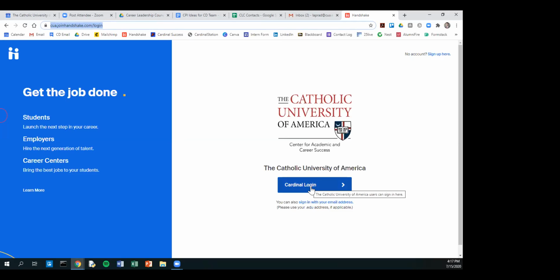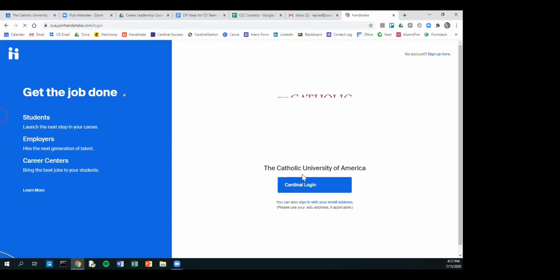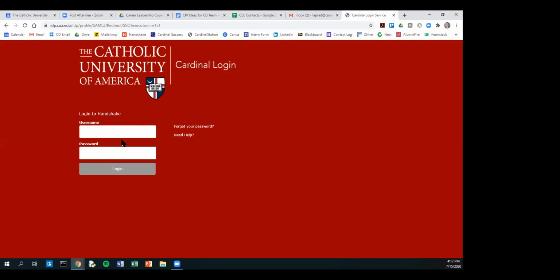So it's easy enough to log in. You see here that you can click in with your Cardinal login. I have a stale request because I was just logged in, so let me refresh the page. It'll take you to this site, and if you haven't logged in yet to your CUA credentials, this is a preview of coming attractions. You will do this many, many times per day for many different systems in the university. But it's good because all of them use the same credentials, same password and everything. So if I log in, it'll take me to the Handshake homepage.